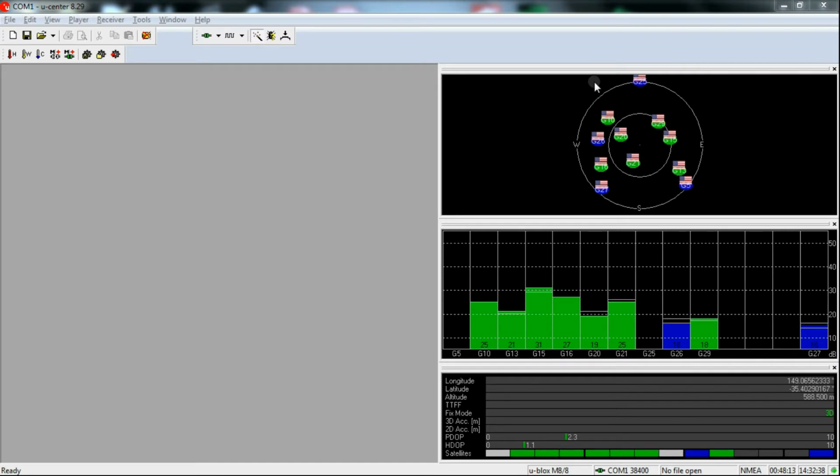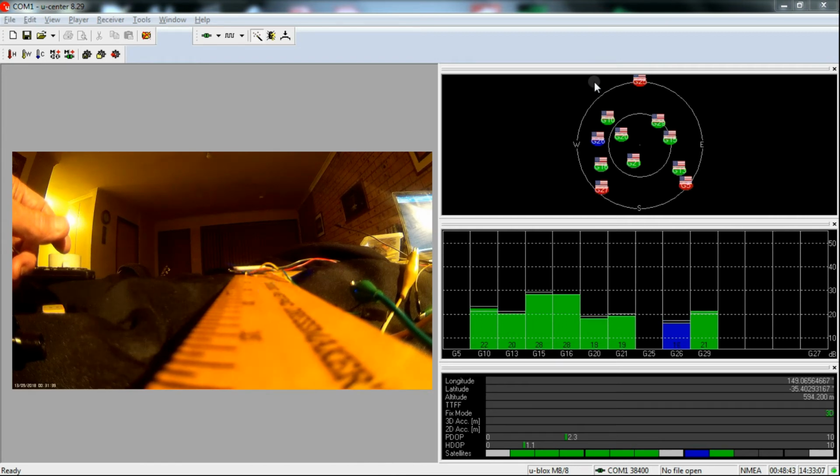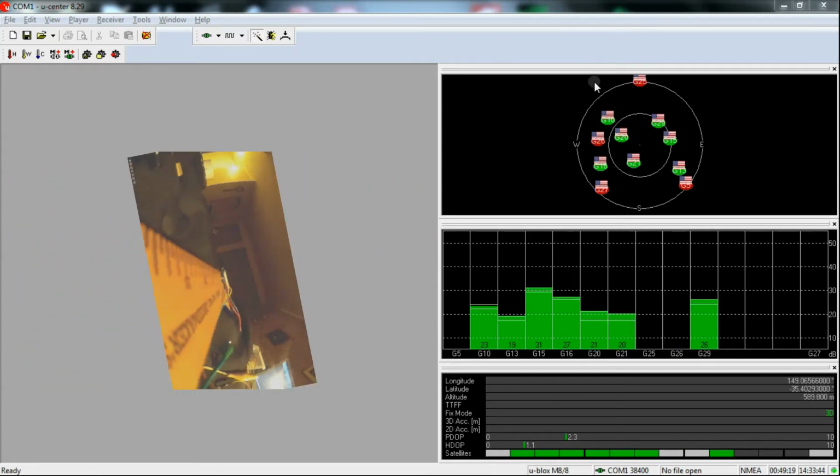So I'm going to turn that back on again just to see if it is the camera, or we just got lucky with an extra satellite coming over the horizon. So still 7, but they did drop. So none of them are actually over 30. They seem to be dropping further. So I'm going to turn it off again, see if they come back up.